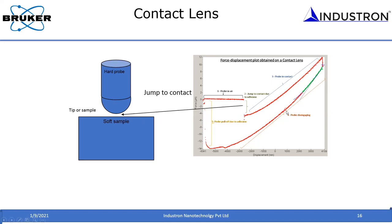When you pull off, because of adhesion between the sample and the tip, you can see that this is a negative force, and negative force means adhesion, and you can measure the adhesion force. So all those things can be done by having a very sensitive transducer which can be used to measure the force and the displacement.